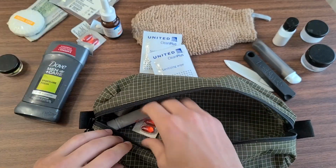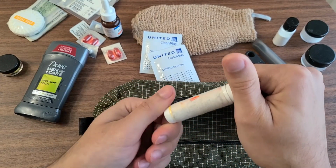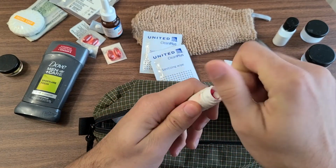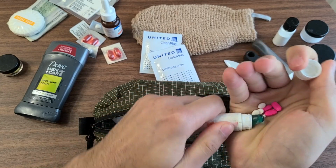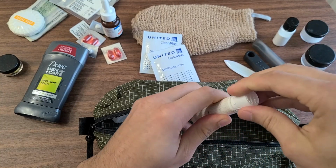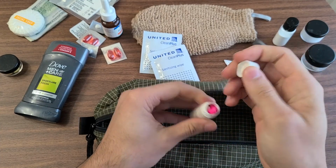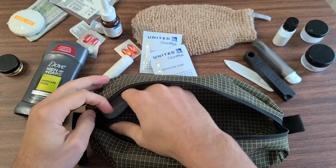Another cold. This is actually an old Dramamine container, but inside I have some Benadryl, Aleve, and another antihistamine. I do get allergies pretty often, so I like to stock up on that stuff. See if I can get that back on.